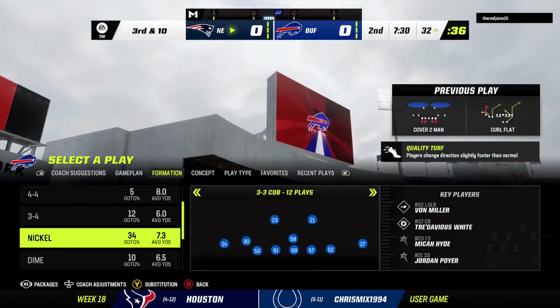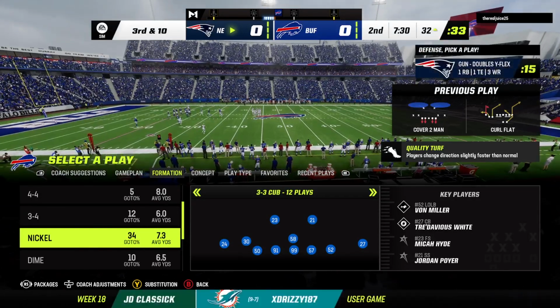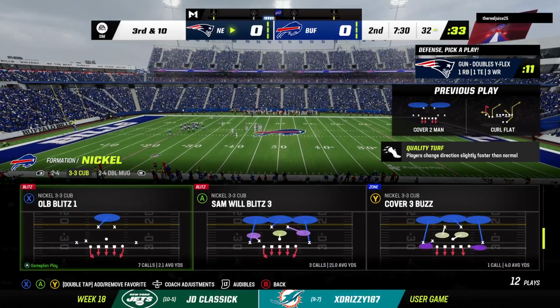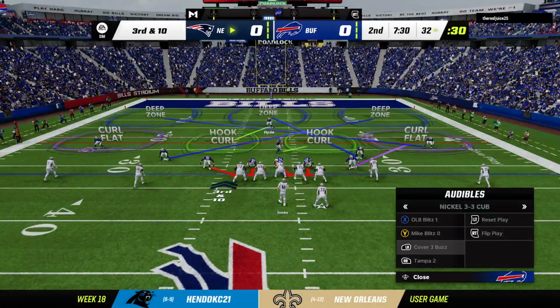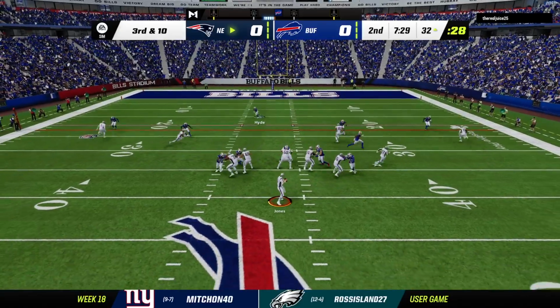Throwing there, but this pass is going to wind up incomplete. They went with a dime look on defense. 2 extra defensive backs on the field and covered up essentially every blade of grass. That allowed them to disrupt the play. Now play number 7 of the drive as they're looking at a 3rd and 10. Throwing, Jones.